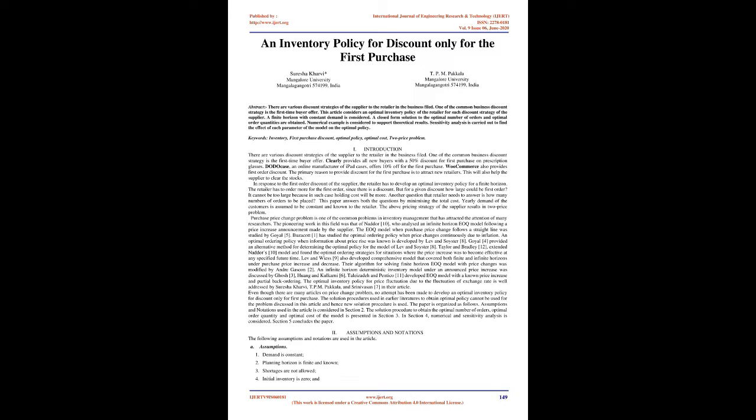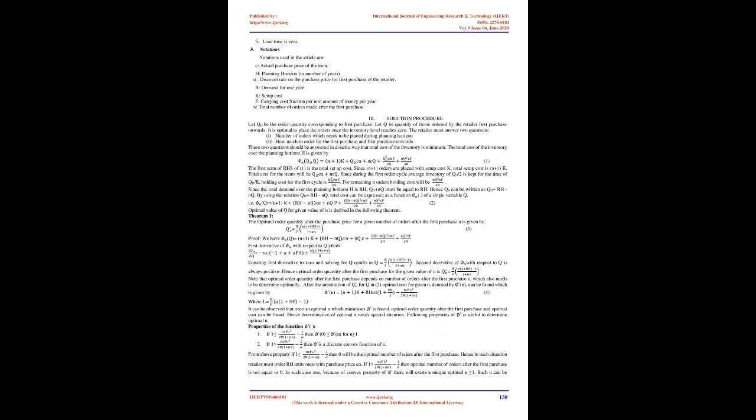Purchase price change problem is one of the common problems in inventory management that has attracted the attention of many researchers. The pioneering work in this field was that of Nader [10], who analyzed an infinite horizon EOQ model following a price increase announcement made by the supplier. The EOQ model when purchase price change follows a straight line was studied by Goyal [5]. Buzicott [1] has studied the optimal ordering policy when price changes continuously due to inflation. An optimal ordering policy when information about price rise was known is developed by Leff and Soyster [8]. Goyal [4] provided an alternative method for determining the optimal policy for the model of Leff and Soyster [8].